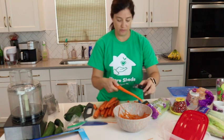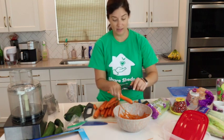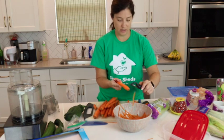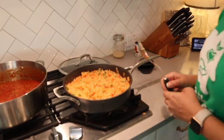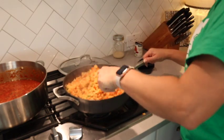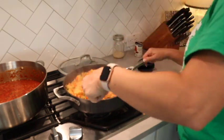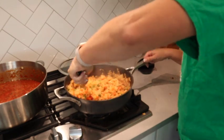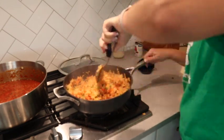Alexa, timer off. I think our rice is probably done. So I'm going to go check on our Mexican rice. Would you look at that? Look at this Mexican rice, y'all. I do believe it is done. I probably could have added a little bit more tomato paste in it. It's not really gummy.